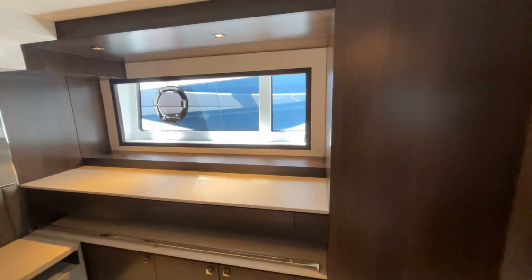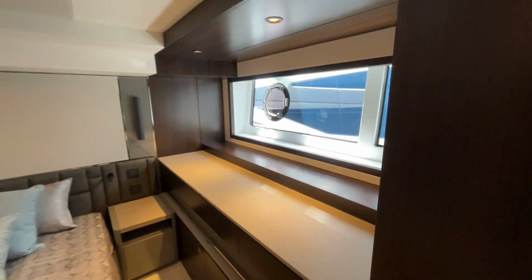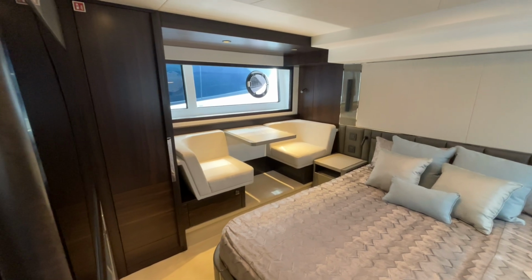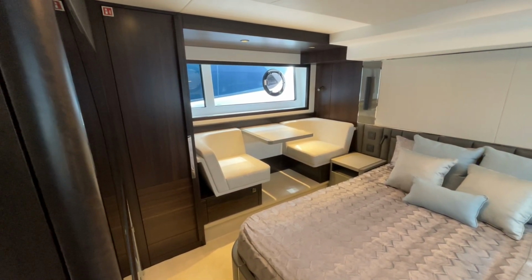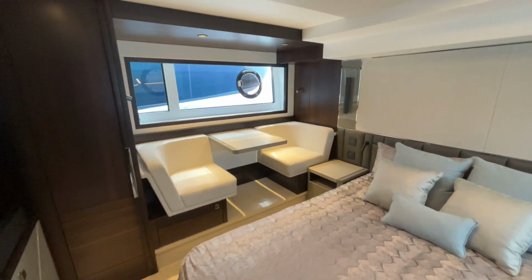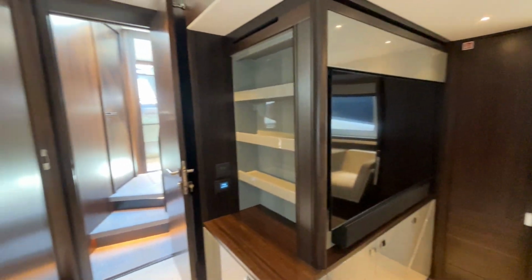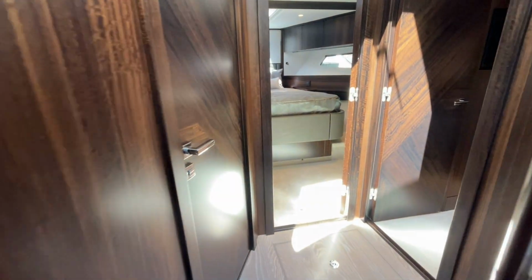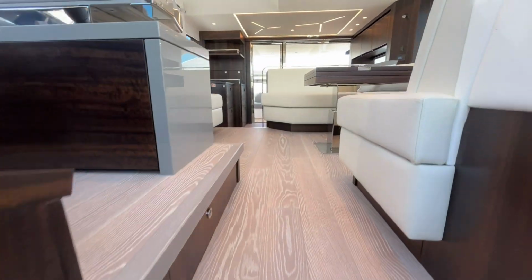Sleek. Manhattan. Wonderful. The predecessor of the 52, which we all know they sold a lot of those. I think they one-upped themselves with this 55. Super nice and laid out. And we'll go ahead and continue with the rest of the boat.